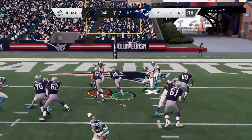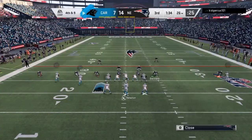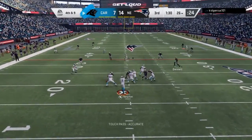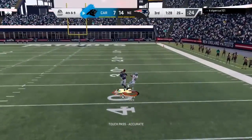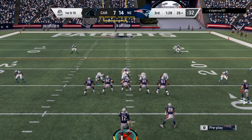Check three. They'll try and run for it on first and goal. And he is in. They are going to go for it. It's Newton. He's going to look deep for more. And they will not be able to cover. They're going to have terrific field position.